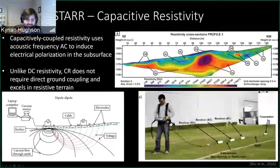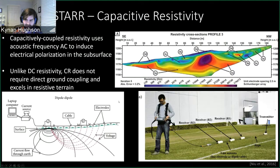We're also looking at using resistivity methods to understand what the structure of these features is. In particular, we want to use capacitive resistivity, which is a technique where you don't have to drive stakes into the ground. Instead, you just have these transmitters, such as this handsome gentleman here dragging this long line of receivers and transmitters that act as antennae that create currents in the ground that then can be received. And depending on the spacing of the receiver with the transmitter, you get this cross-section at depth of what the resistivity of the soil is.